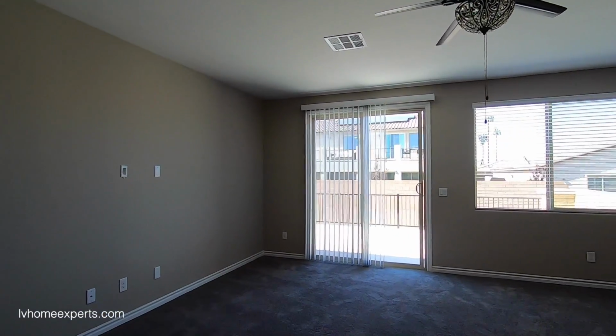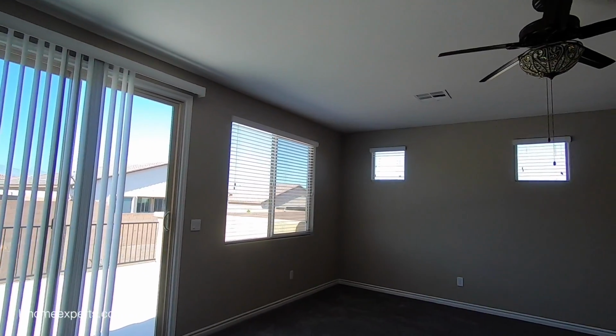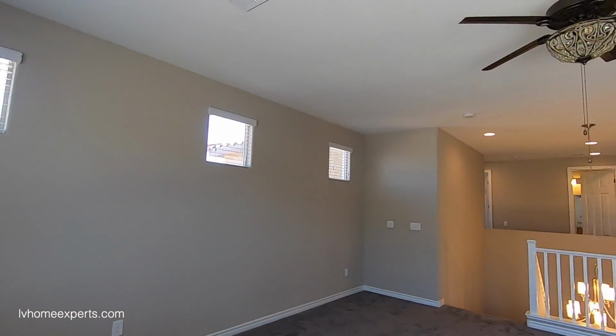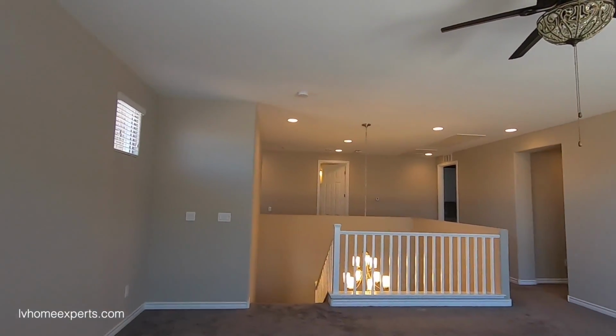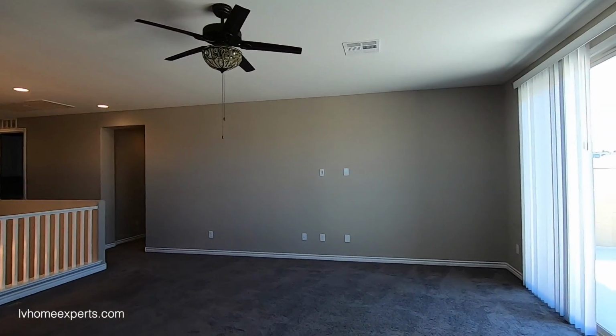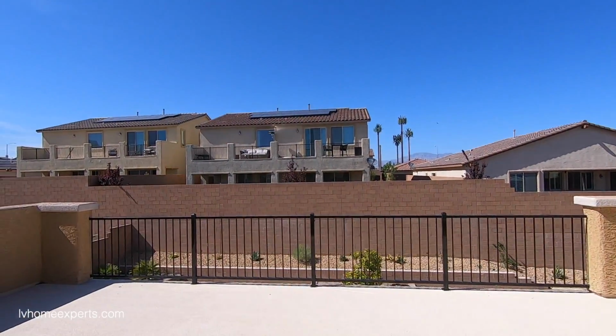This loft is 20 by 19. There's no can lighting on here. You have some blinds, which is really nice. So it's a pretty decent size. So your TV and all that stuff would go right here. You do have a balcony. This is a large balcony.